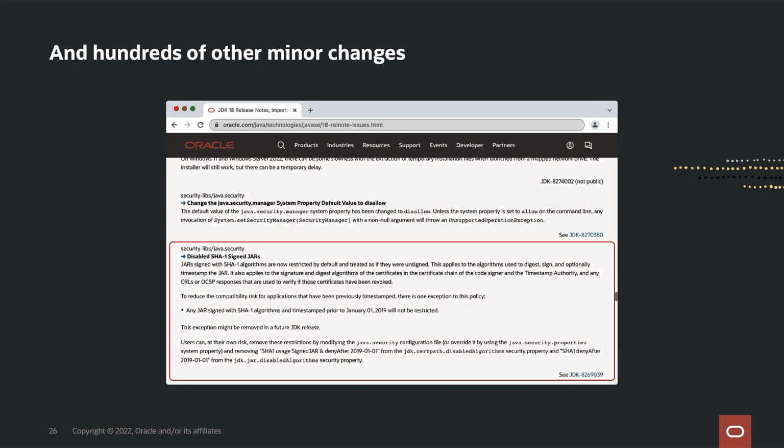Okay, here's another interesting one that may impact some of you. SHA-1 has not been considered a secure option for signing code for many years now, but there's still a large number of SHA-1 signed jars being used. JDK 18 will treat jars signed with SHA-1 as unsigned. As you can see, those that have been signed prior to this date in 2019 will still be considered signed.